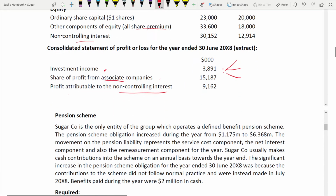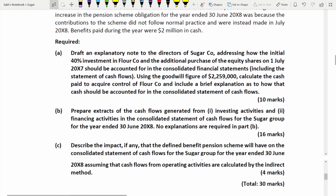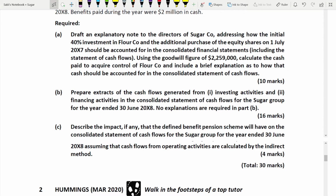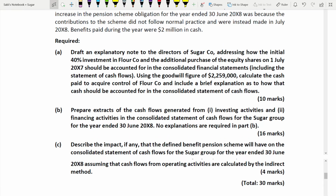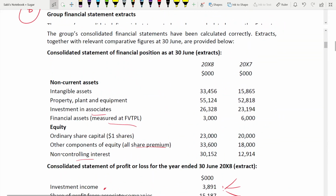Now we have the pension scheme. For the pension scheme part, I'm going to touch it at the end because I don't need it for my part A and part B. It is for part C, isolated. So let us keep it there only. We'll first finish part A and part B.